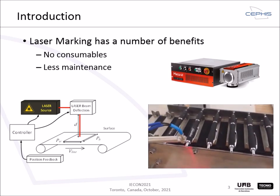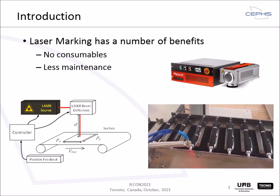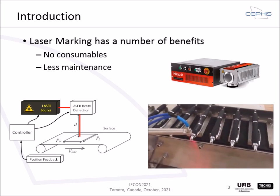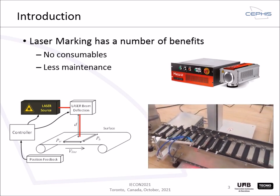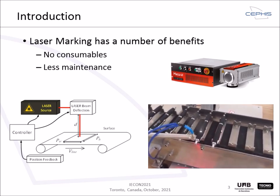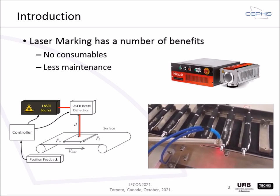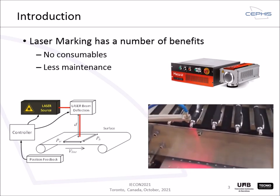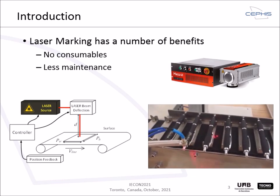Laser marking has a number of benefits over other marking methods. It is easy to integrate, it uses no consumables, and has very low maintenance. This is why it's commonly integrated in production lines of many manufacturing industries. Such marking systems typically include a motion sensor that coordinates the conveyor movement with the marking process in real time.